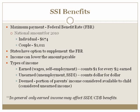Now, each state has the option to add to that federal amount. So it is possible that between the federal SSI check and a state supplement, you would receive more than that $674. But if you move from a state that has a state supplement, for example, California has a state supplement, and it's several hundred dollars, it's possible for you to get about $800-something in California, move to Utah, and that benefit rate would drop all the way down to the $674. So it's important to keep that in mind if you're considering a move from state to state. The federal amount doesn't change, but the state supplement could.